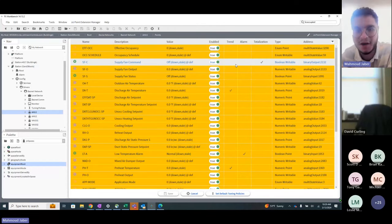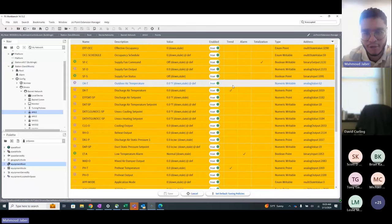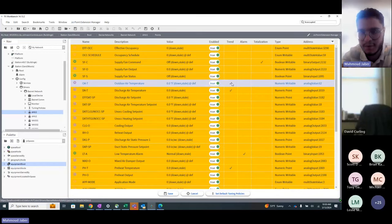They can do it for themselves, where, as you can see, I have outdoor air temperature. If I wanted to trend this data over time, I can right click here and enable a point extension for that point. Change a value interval that I can set a time period for 1 minute, 5 minute, and 30 minute. Let's just hit 5 minute interval. And now I can go configure that history service for that trend that I just put an extension on for outdoor air temperature. I can do same thing with alarms.